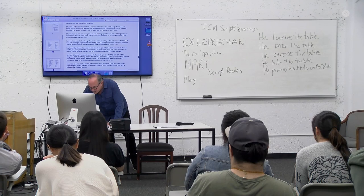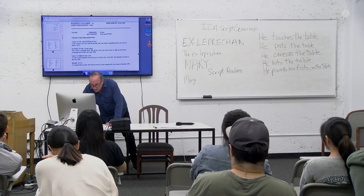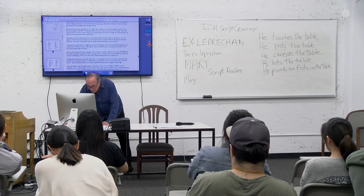Okay, and so we have the summary. It should be 1 to 2 pages, single-spaced. Single space, no paragraph indentation. It's all flush left, and it is double space between paragraphs. All right.